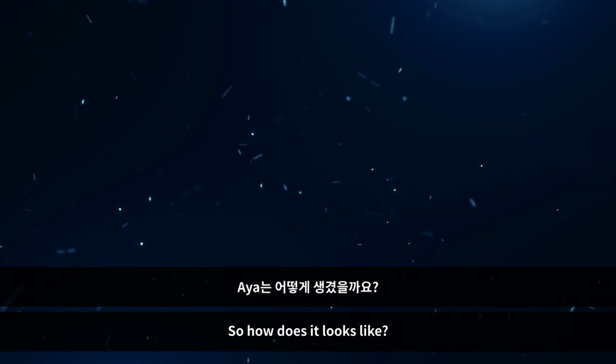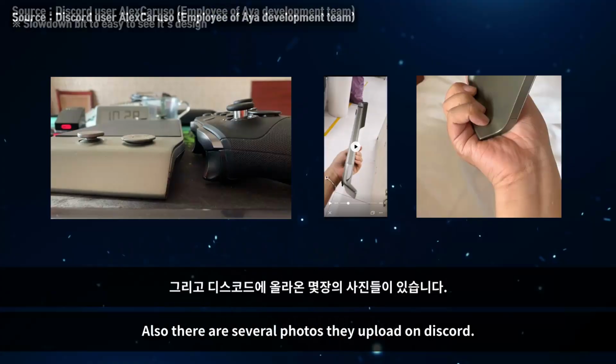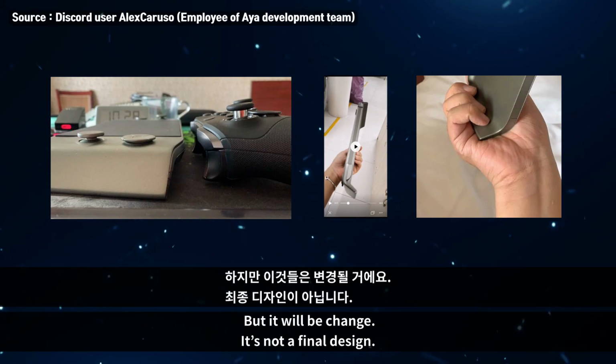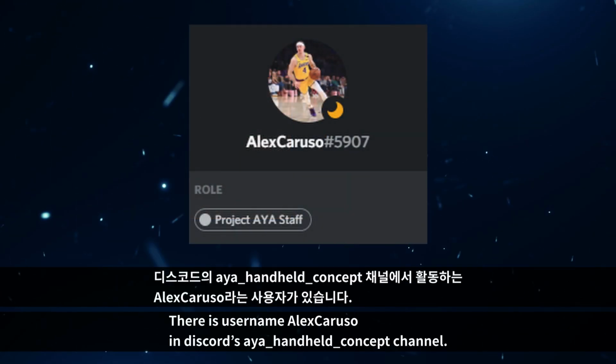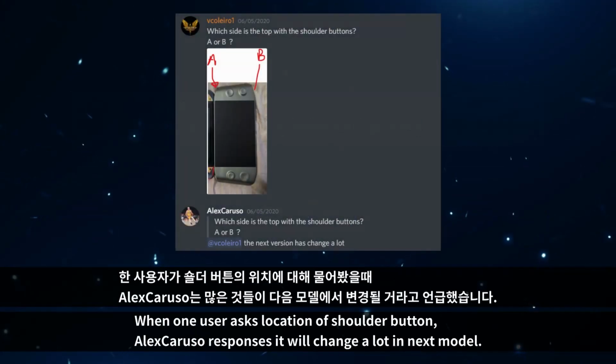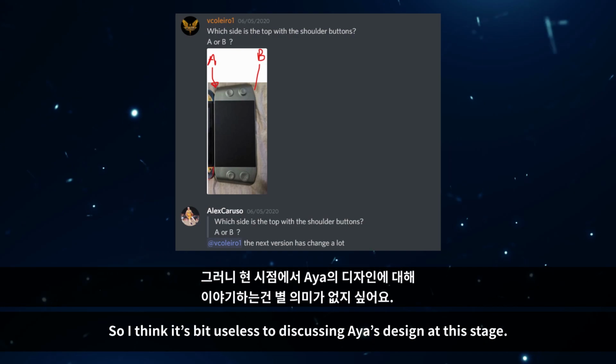So, how does it look? We can see its overall shape in this video. Also, there are several photos they uploaded on Discord. But it will be changed. It's not a final design. There is a user named Alex Caruso in Discord's Aya Handheld Concept channel. He is in charge of communicating with people. When one user asked about the location of the shoulder button, Alex Caruso responded that it will be changed a lot in the next model. So, I think it's a bit useless to discuss Aya's design at this stage.